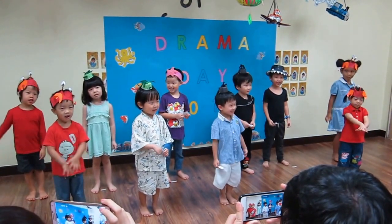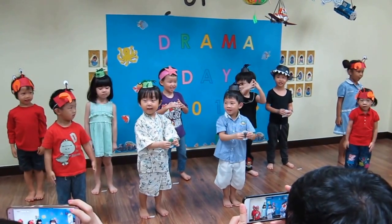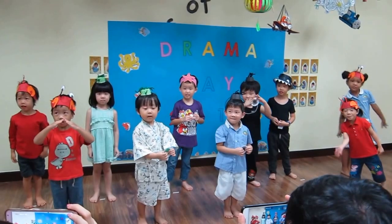Story called Hermit Crab's Final Home. Adapted from A House for Hermit Crab, written by Carle.